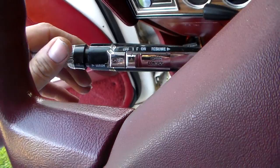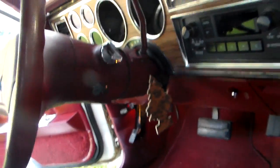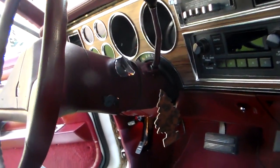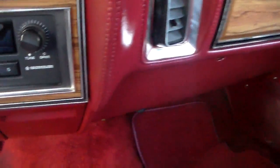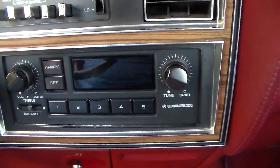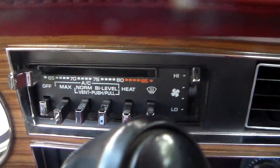And it actually does intermittent wipers. I'm surprised at that. It's got cruise, a tilt wheel. The only thing weird about this is it's got this going on. So, you have to get that going, fix that. It's got just a basic radio there. No cassette, no nothing. It's AM/FM at least. It's got, this is weird. Look at that.